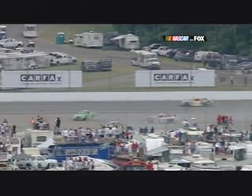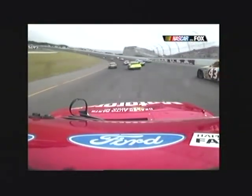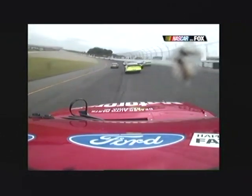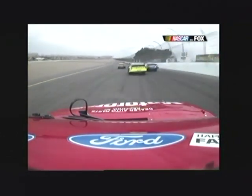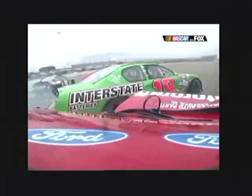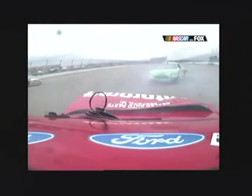Let's ride with Kenny Schrader. This won't be any fun. This ought to hurt. Listen to this. Hold on to it, bud. Hold on to it. Triple header.